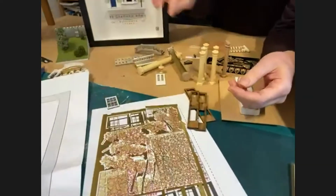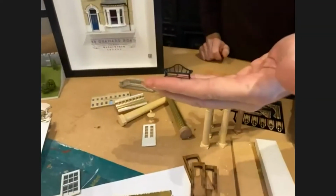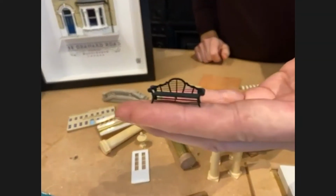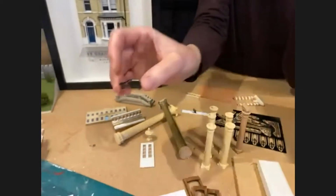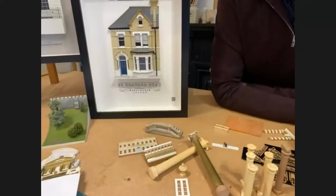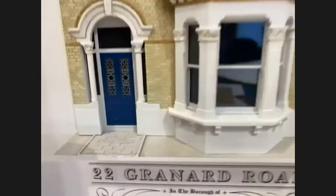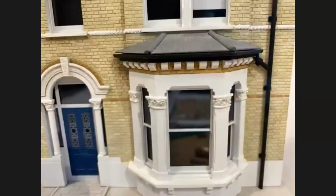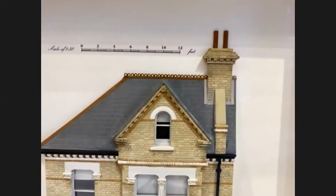So I've got to show you this as one of my favorite little things. This is a little tiny Lutyens bench. I hope you can see that. And that is at a scale of 1 to 100. So it's amazing the accuracy that you can get with this process. I usually build my models at a scale of 1 to 50, so that's double that size. And it means that all of the details, for instance, the lead work that you can see on the front door there, can be replicated, and every single brick can be individually pointed out. So that's one of the techniques I use.